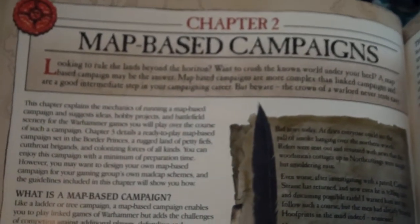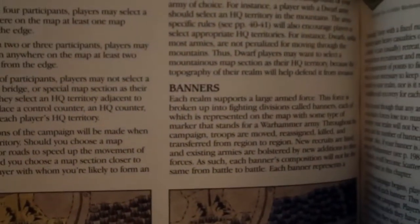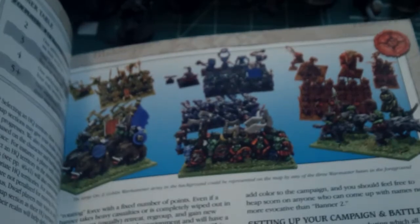And then Chapter 2, map-based campaigns. Oops, let me see if I can keep this on the video. And it talks about making the maps, headquarters, territories, and I think a lot of this you can find now probably in Blood in the Badlands. But this is a way, if you don't want to buy that book, or you want some different rules, or to actually make a map, they talk about doing it here. This is a way to do it.